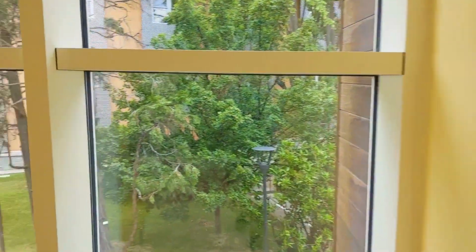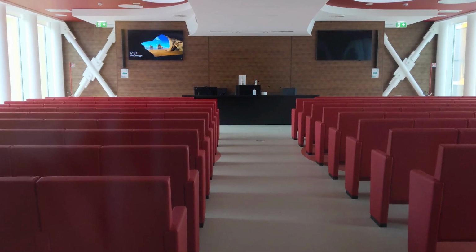This is where I'm pretty sure the lectures are, but I didn't really get to ask if there were classes also on other parts of the campus. But when I was walking around outside, I actually came across a few students and I got to talk to them, and they said that most of their lectures were being held in that building.